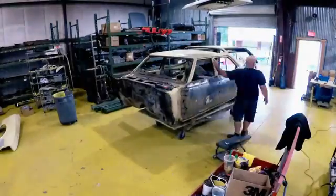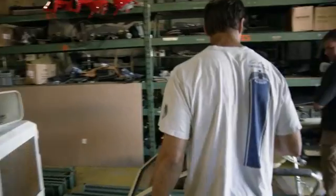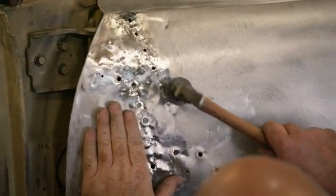It's been a busy couple of weeks at the depot as the guys tackle the bodywork on Barrett's massive 1970 Vista Cruiser. Cleaning it up. This is looking really good. Unfortunately, it hasn't been all peaches and cream. The front door was really messed up. So Bobby says he can fix it.